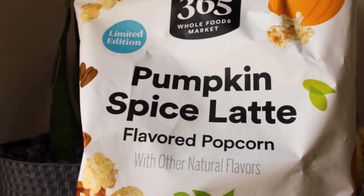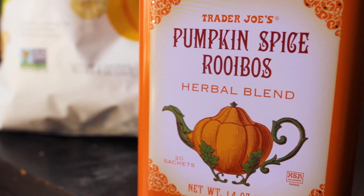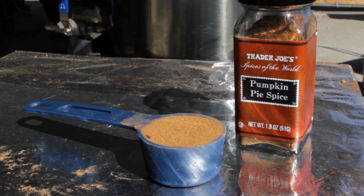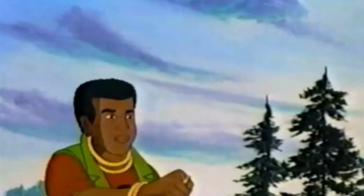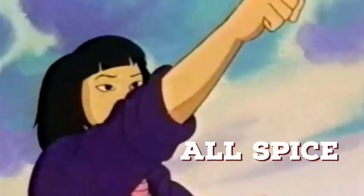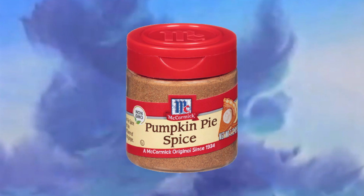Often pumpkin flavored foods or drinks don't use pumpkin at all. Instead, they use a pumpkin spice blend that gives the impression of flavors associated with pumpkin pie. Pumpkin spice is a mix of cinnamon, ginger, nutmeg, allspice, and clove. By your powers combined, I am Pumpkin Spice!